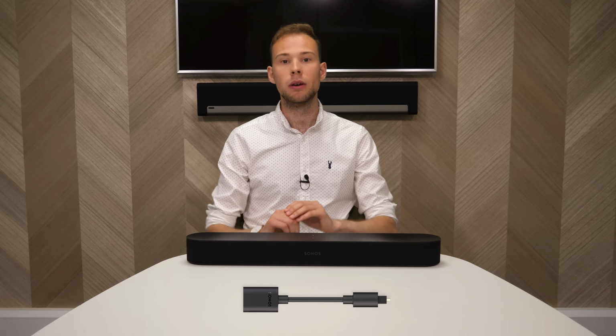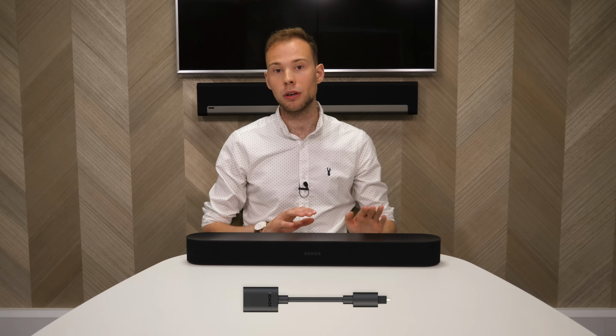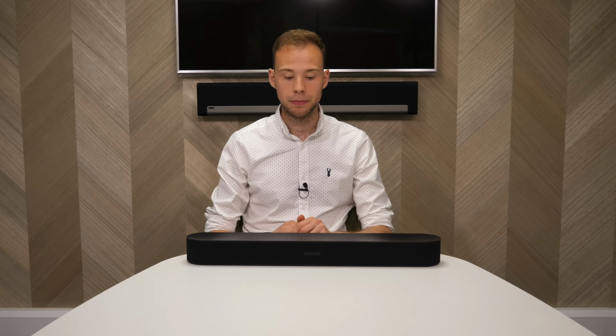As with all Sonos products, setup is really easy and you can have one of these set up in no more than 5 minutes. All you'll need to do is plug it into mains power and then connect the Beam directly to your TV's HDMI ARC. Now, if your TV does not have an HDMI ARC, Sonos do provide an optical audio adapter, which means you can use your TV's optical connection, also known as a digital audio output.